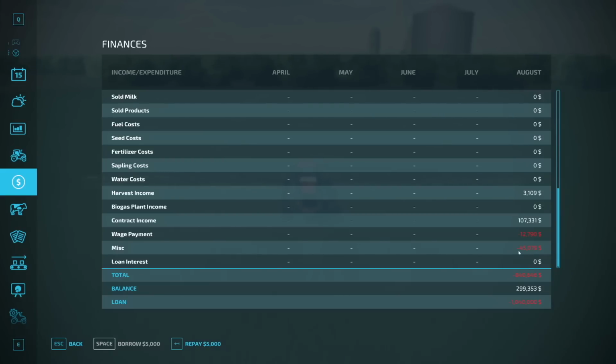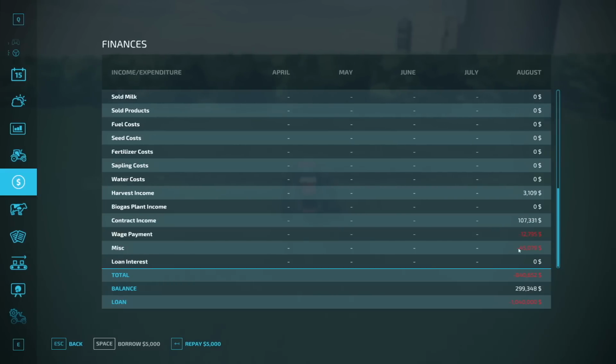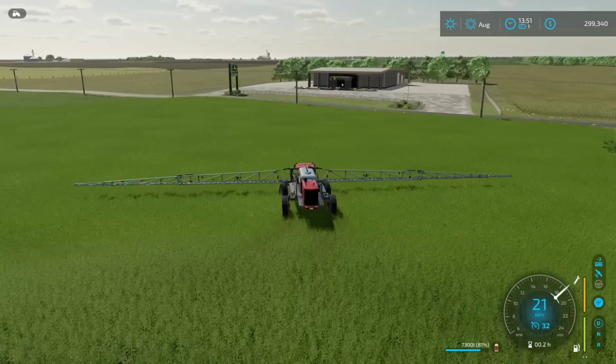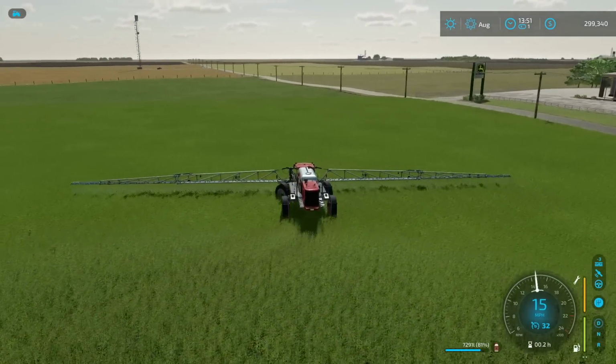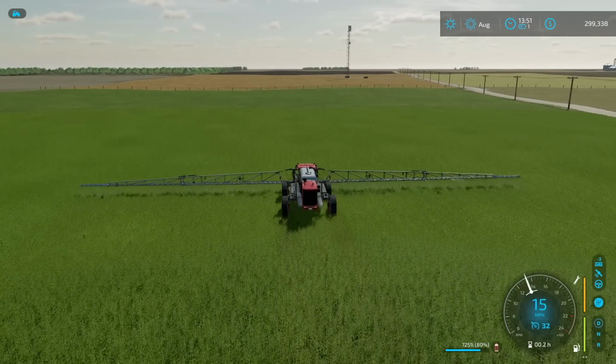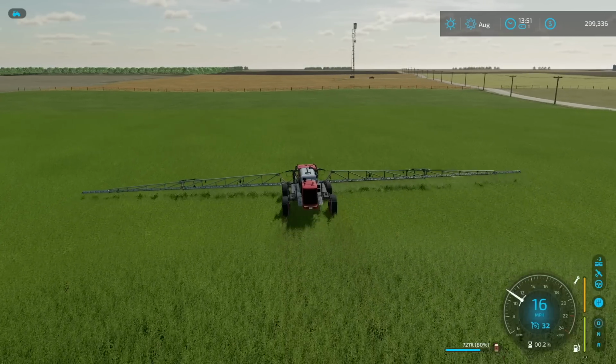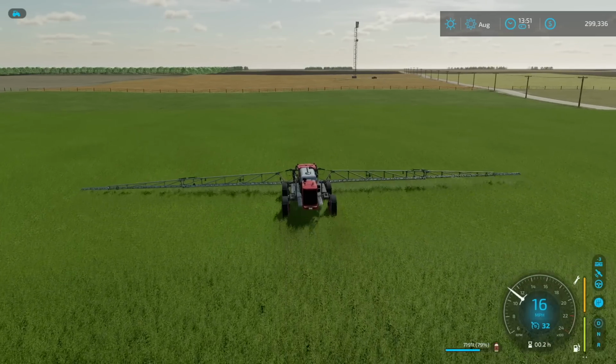And our miscellaneous payments here are 45. I'm not sure exactly what that is. We have paid 13K out in helper fees, though. Vehicle running costs is adding up. New vehicles from all of the stuff we bought. So our herbicide is somewhere here in the miscellaneous fees for 45K. So that's not too bad. We've got plenty of money coming in off of this contract, and we'll have a fair amount of herbicide available to use on our own crops.